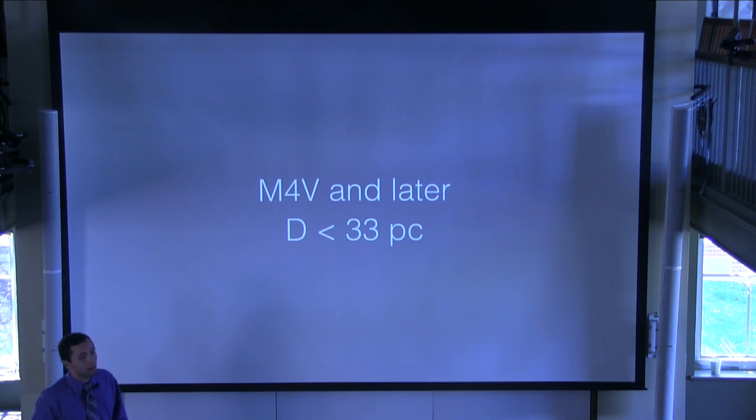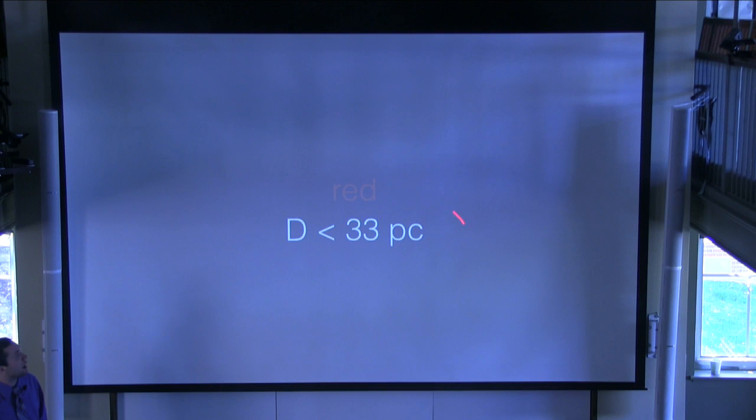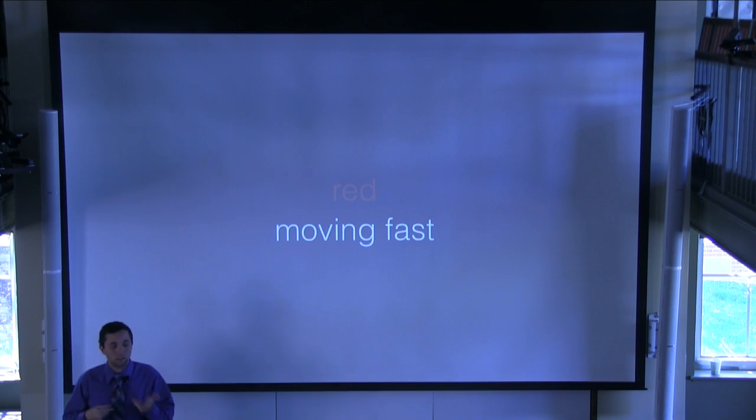So when I say M4 and later, we're really looking for stars that are red. If they're red, then they're cool, and we hope that they're M-dwarfs, but we don't want to be contaminated by red giant stars, so we need to find a way to figure out which ones are the close ones and which ones are not. And so we look for the ones that are moving fast, that have a high proper motion in the sky. Since proper motion is an angular measurement, the faster proper motion stars are more likely to be close to the Earth and the solar system.